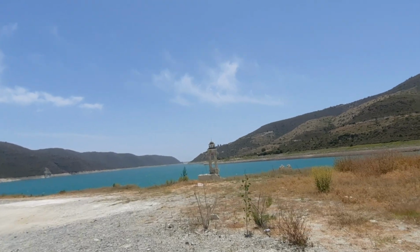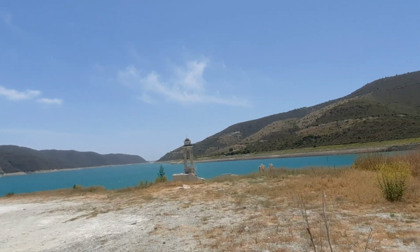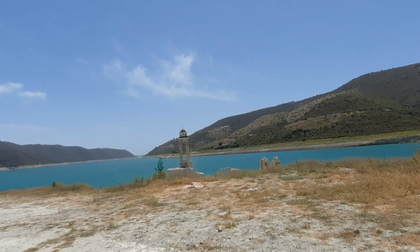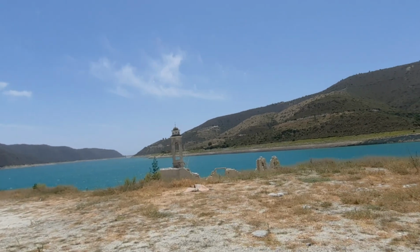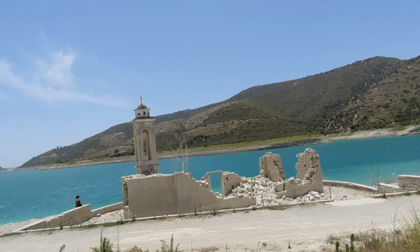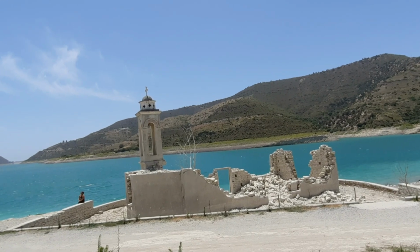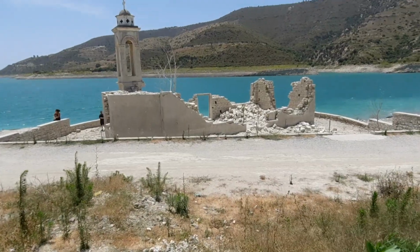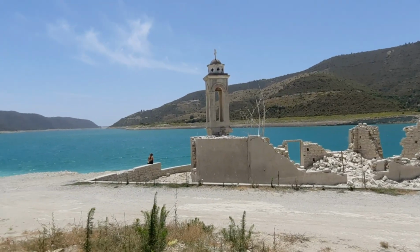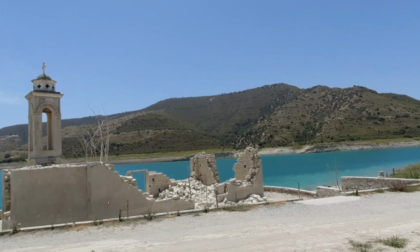There's the church bell tower. And we see how much of the church is above water. Oh, it's quite a lot above water. Right, let's get down and have a look.